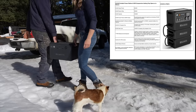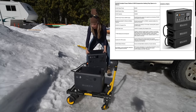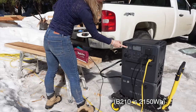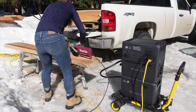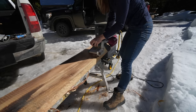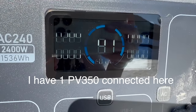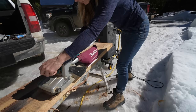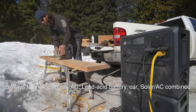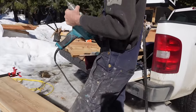The AC240 packs 2400 watts of AC output and 3600 watts when using the power lifting mode. Its power capacity is 1536 watt hours. It's an incredibly fast charging unit, getting up to 80% in 45 minutes and fully charged in 70 minutes. It allows 1200 watts maximum solar input, getting you fully charged in 2 hours. Solar, AC, lead acid battery, car, and AC solar combined are the 5 ways it can be charged. Like many of BLUETTI's products, this unit is customizable and expandable.